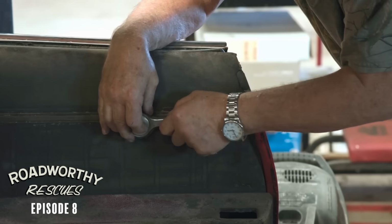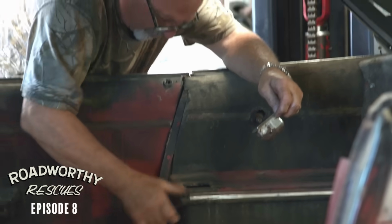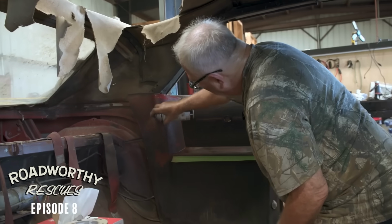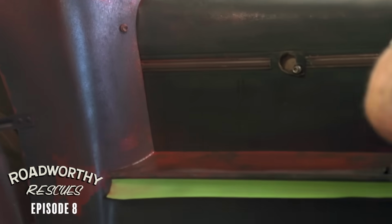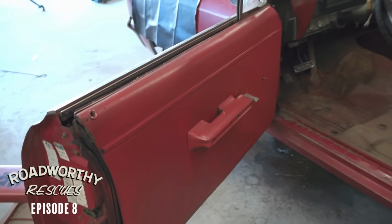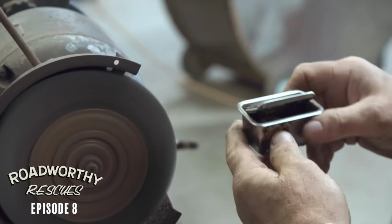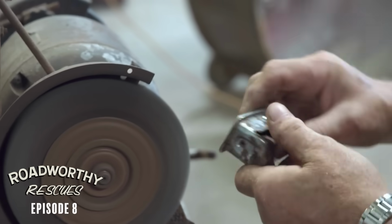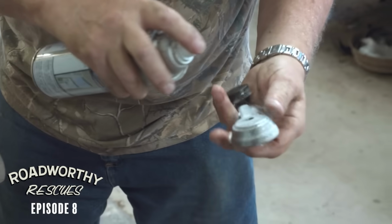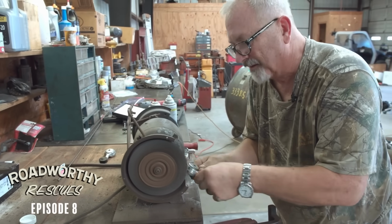I'm going to take the window handle off, the 2 ashtrays that we're going to try and clean up a little bit, and then clean this up, and then we're going to try and spray some color coat to change the color back to the red that it was to start with. Somebody put black in here and didn't do a very good job on it. Such is life. Not perfect, but it's better than the way it was. Just put that glass cleaner on there to give it some moisture so it's like wet sanding it.